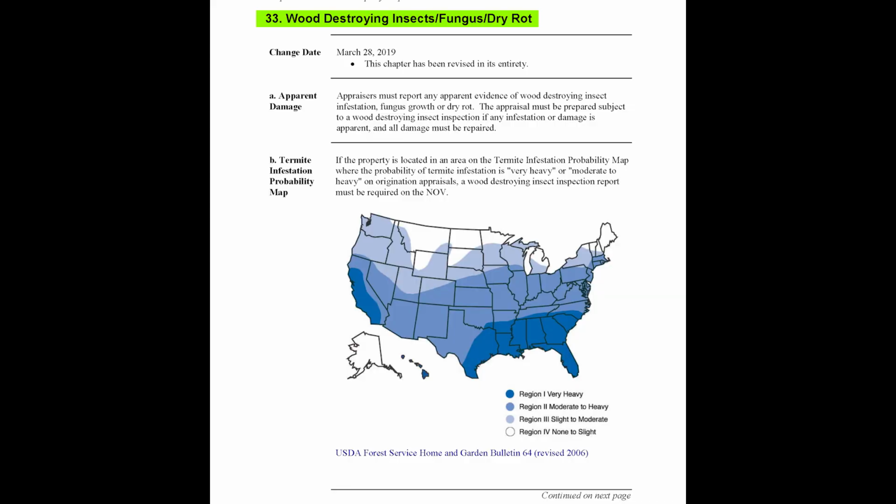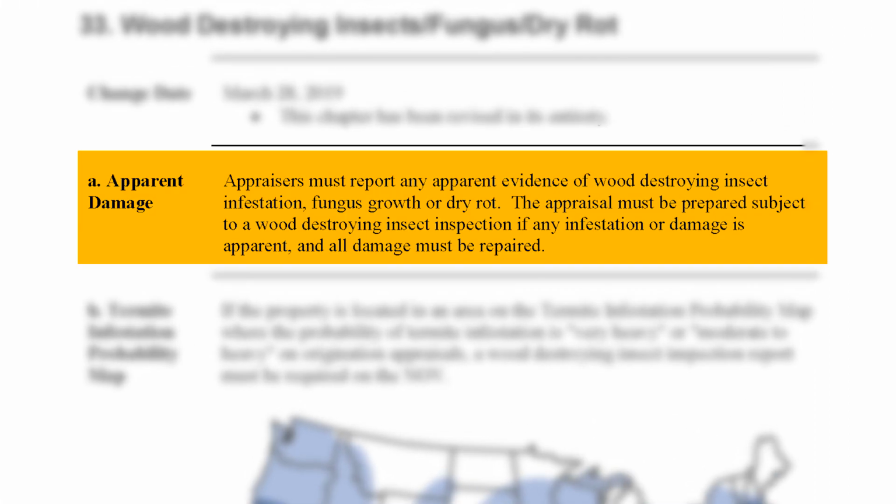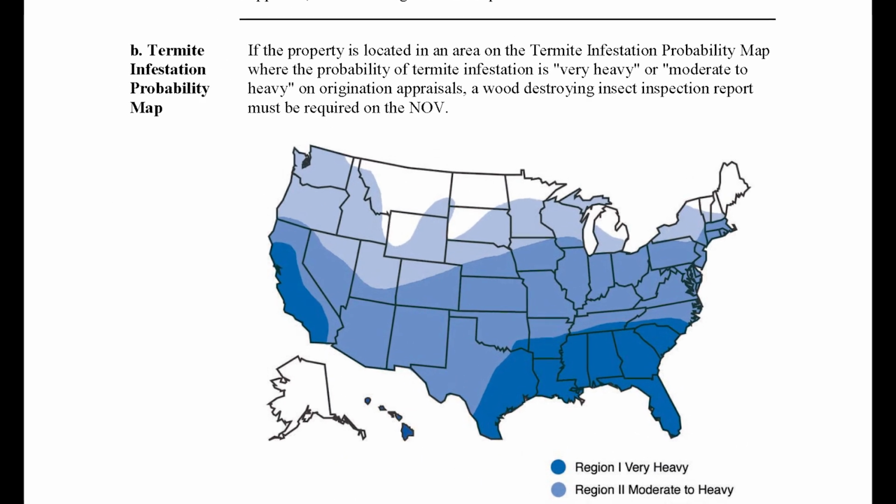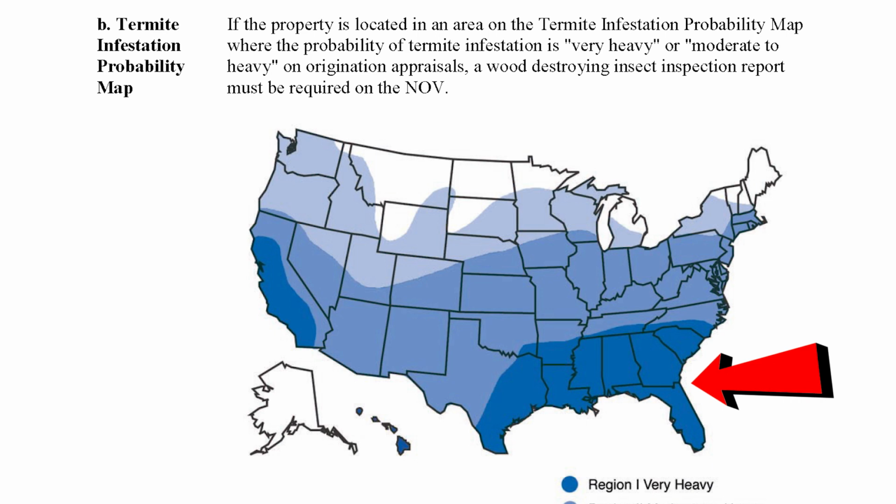Under A, apparent damage, appraisers must report any apparent evidence of wood-destroying insect infestation, fungus growth, or dry rot. The appraisal must be prepared subject to a wood-destroying insect inspection if any infestation or damage is apparent, and all damage must be repaired. Okay, one other tidbit. If you live in one of these shaded areas on this map, especially in the very heavy southeast area, you're going to be required to get a WDO report.